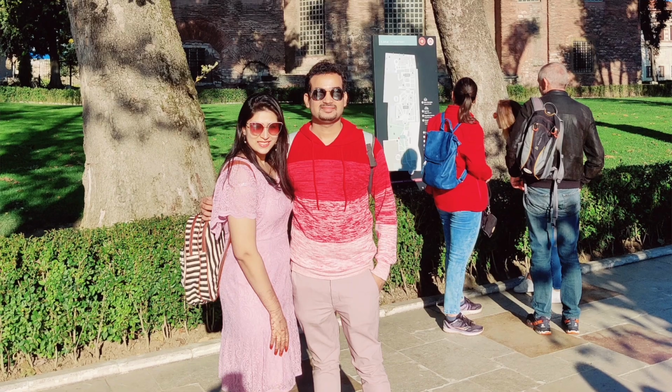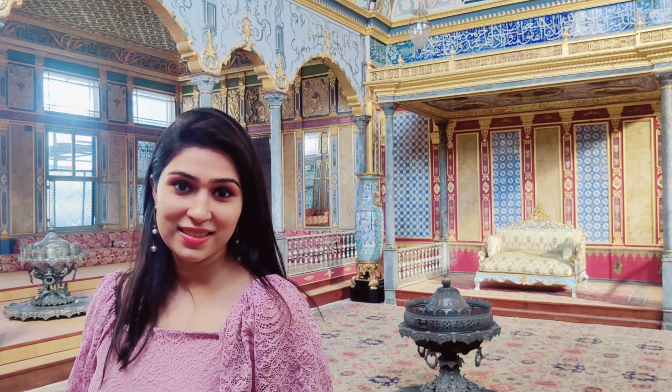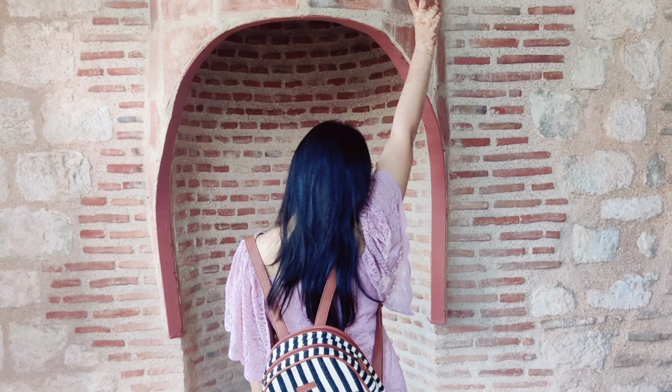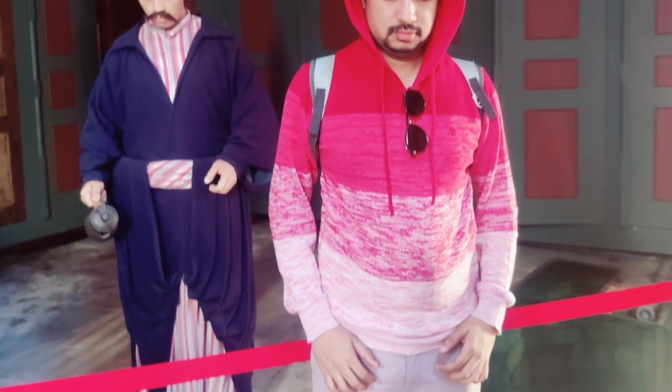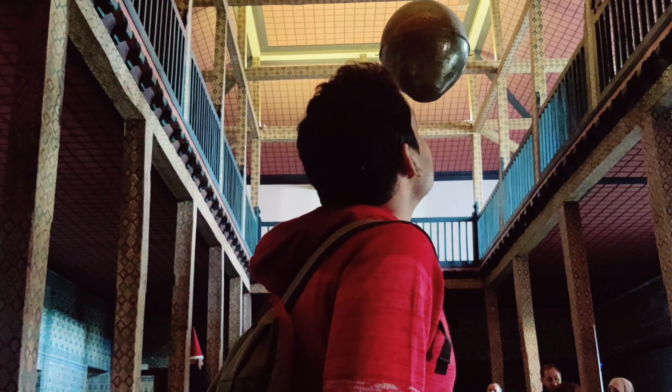After visiting Hagia Sophia, we then went to the Topkapi Palace, which was just a 10-minute walk from the Hagia Sophia. It is now a museum, but Topkapi Palace was initially built as the primary residence of the Ottoman sultans from the 15th till the 19th century. It is now a part of the UNESCO World Heritage Sites also.